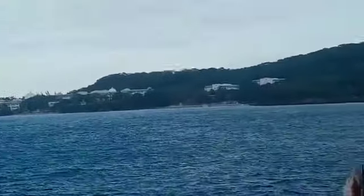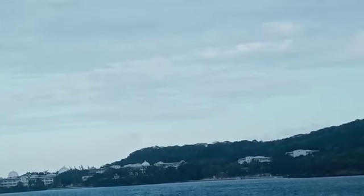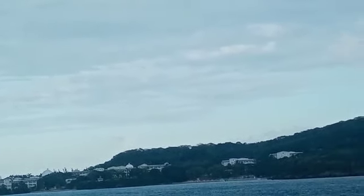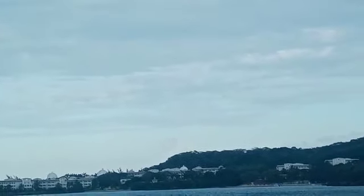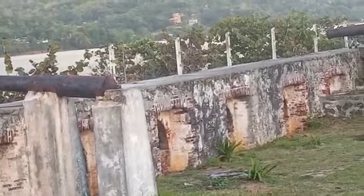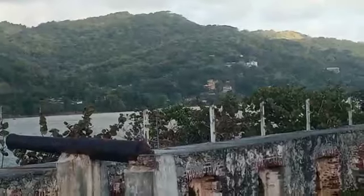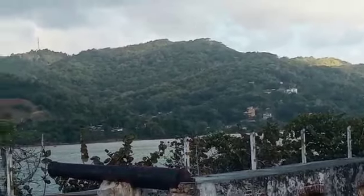This property was built in 1761 by the British for the defense of the northwestern section of the island during the reign of King George III of England. The fort was built with a barrack to house 50 soldiers. It had 23 embrasures for 23 guns or cannon, 20 of which were mounted.